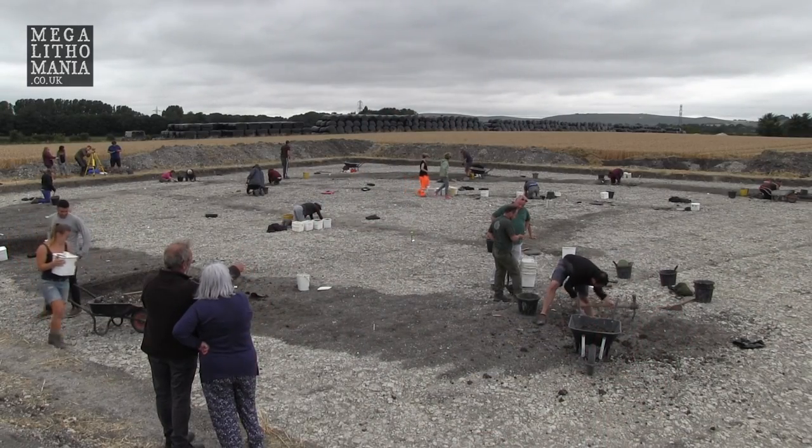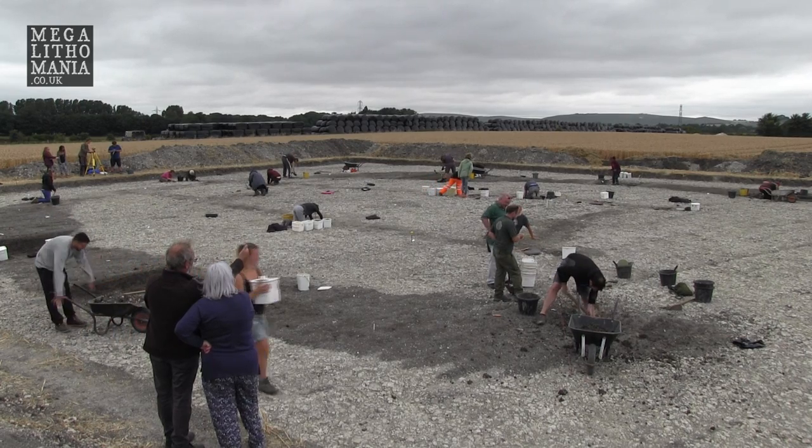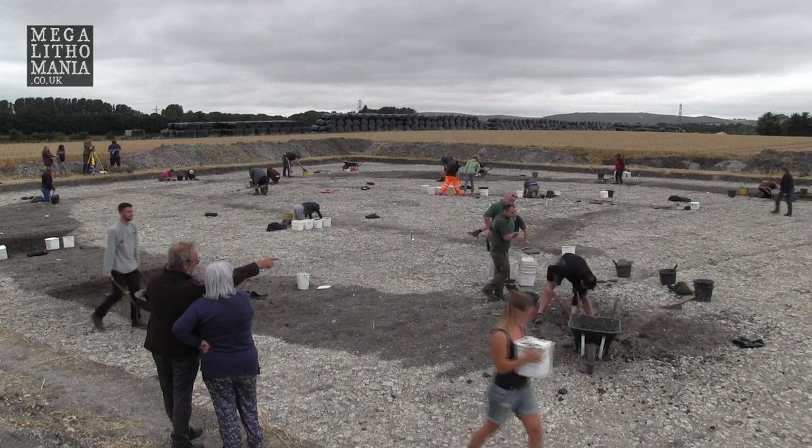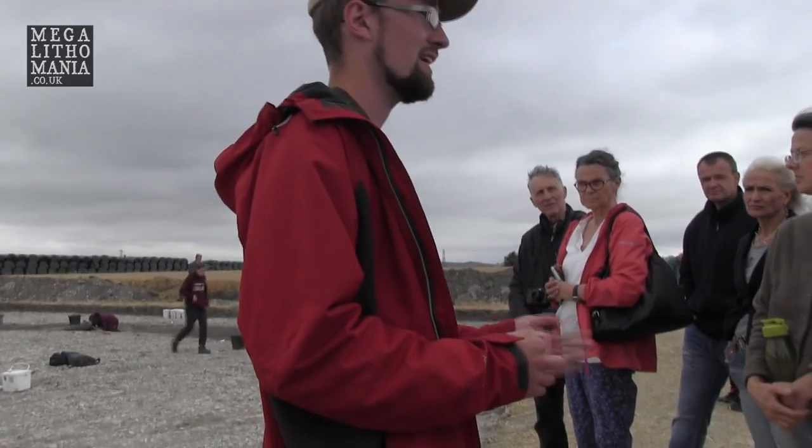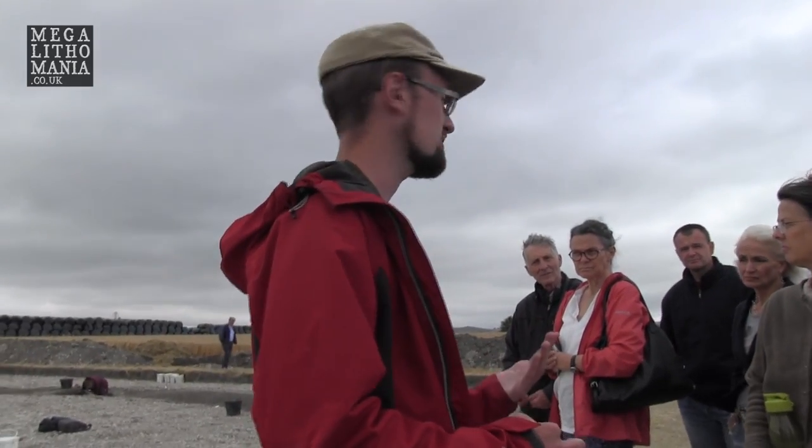We've had a lot of bone fragments, so we haven't been able to identify which species they belong to. But the concentration of that bone indicates to us that it may have been feces if it was an animal, or cremation or burial if it was human.